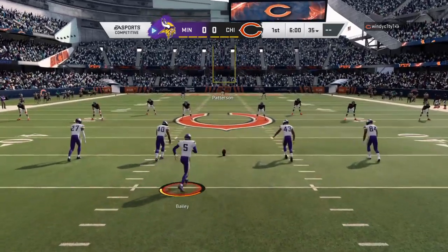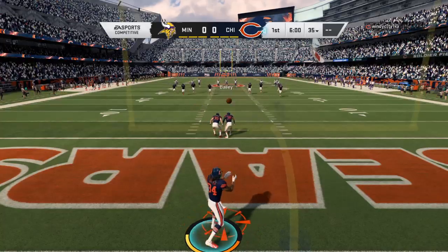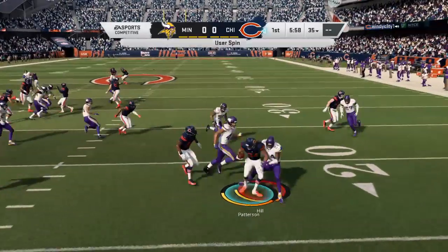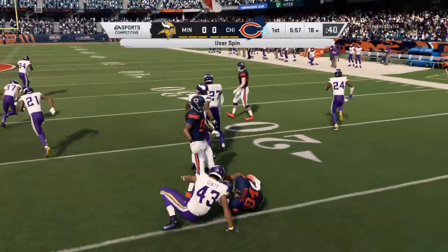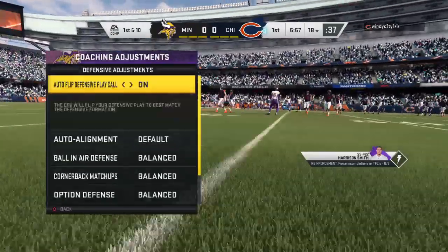Bailey now to kick this one away. This will be fielded on the back line of the end zone. And the decision to bring it out is going to cost him about 7 yards all told, as he's taken down back shy of the 20.